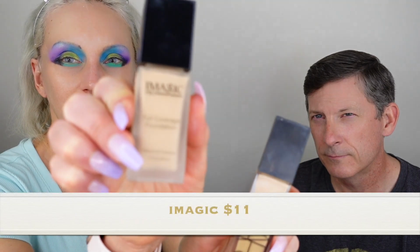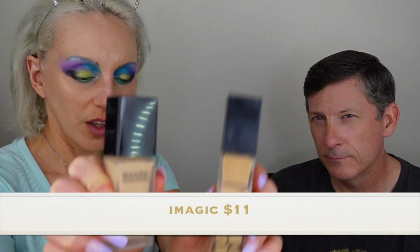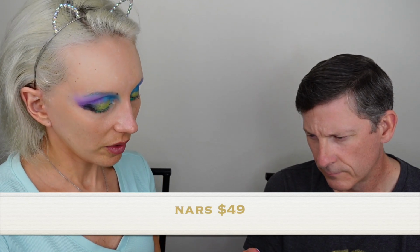So foundation, I've got two choices. They look very similar. I was trying to trick him. So here's two foundations. This is number one, and this is number two. So I'm gonna apply a little bit of number one. Well, the color is a little off, but the color doesn't matter, it's all about the texture. You can smell it, you can smear it, and it'll tell me what you think.